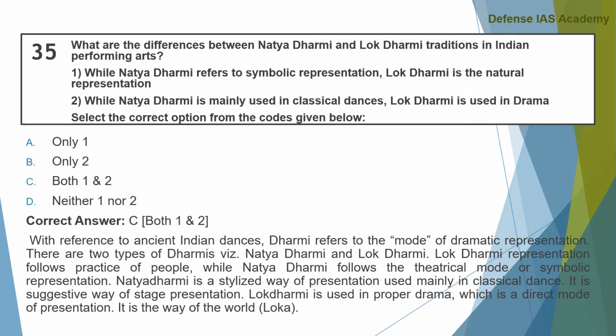With reference to the ancient Indian dances, dharmi means mode of dramatic representation. There are two types of dharmis. One is Natya dharmi and second one is the Lok dharmi. The Lok dharmi representation follows the practice of people, while the Natya dharmi follows the theatrical or symbolical mode of representation. The Natya dharmi is a stylized way of presentation used mainly in classical dance. It is a way of suggesting stage presentations, and Lok dharmi is used in proper drama, which is a direct mode of presentation. It is the way of the world, loka.